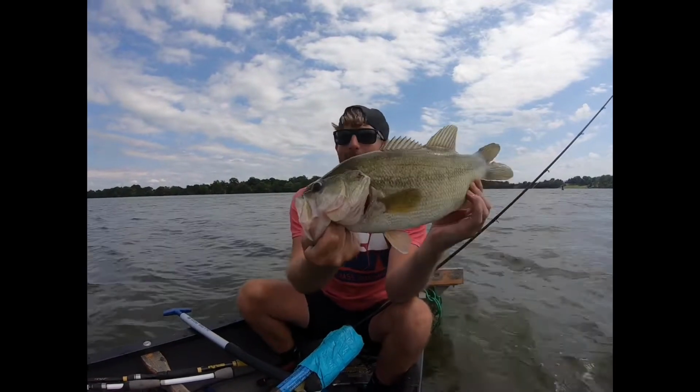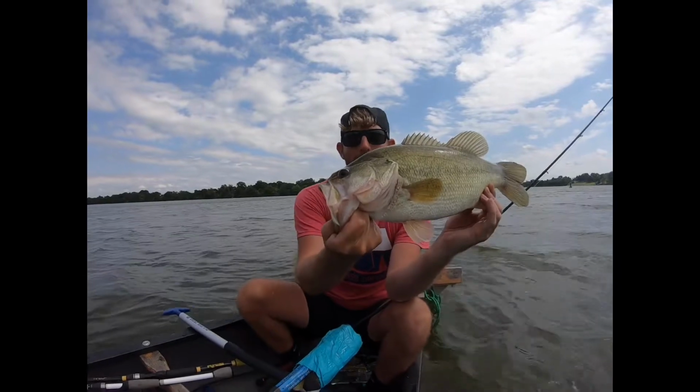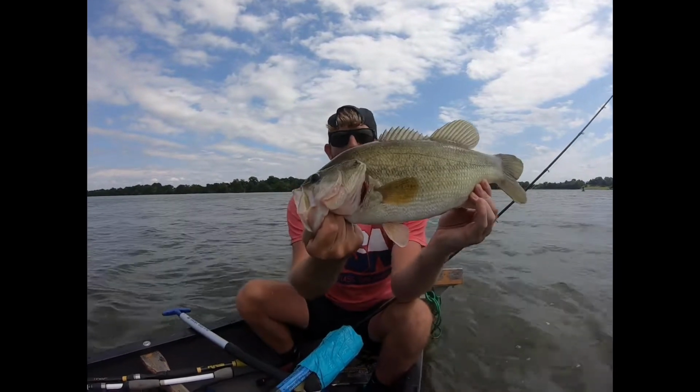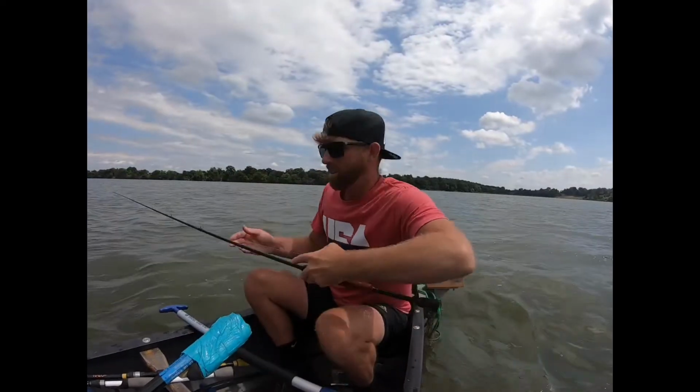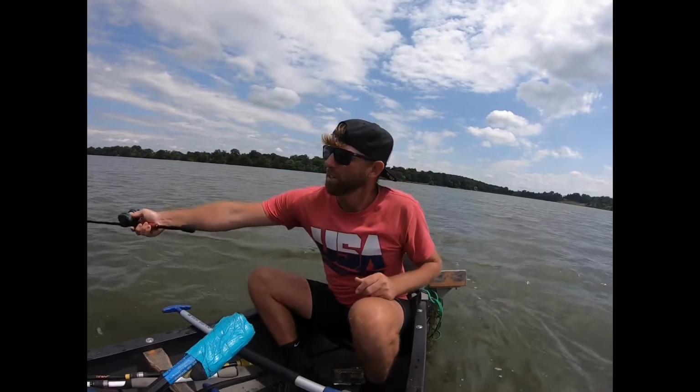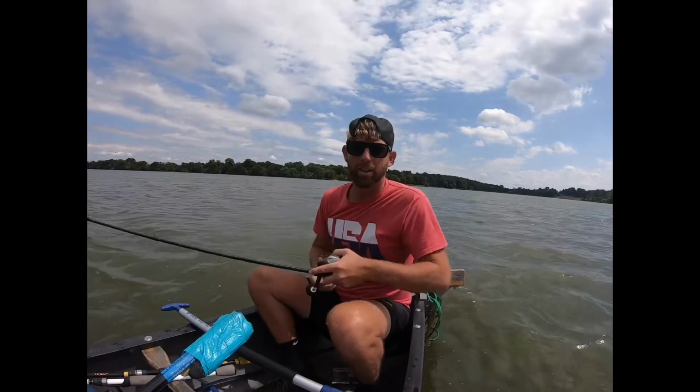So yeah, just rotating spots offshore. There's probably going to be some more fish with this one. We're going to get her back. Alright guys, camera kept cutting off, but ever since I anchored on this spot, I've had a fish every cast.